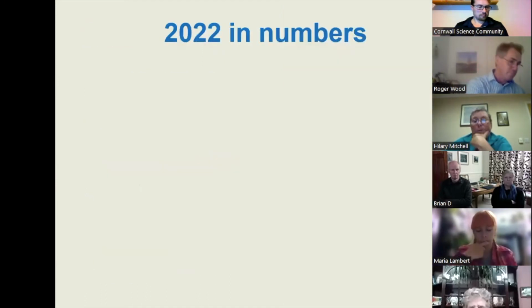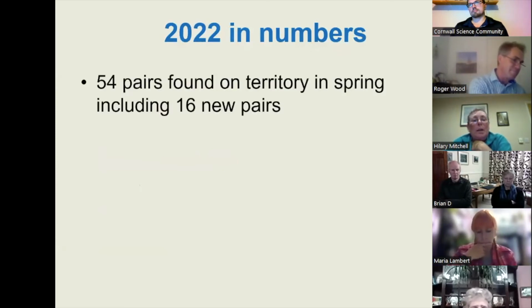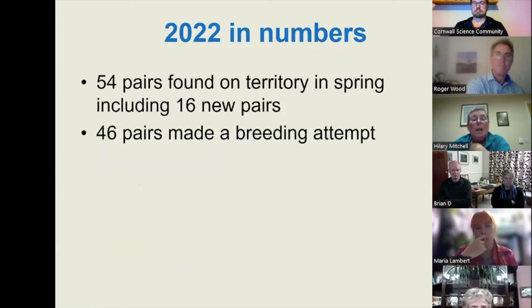So, a few numbers. I'll try and go through this fairly quickly. This year, we had a record 54 pairs on territory. That included 16 new pairs. That compares to 41 pairs last year. We had 46 of those pairs make a breeding attempt, which is quite incredible. I think it was 32 last year.